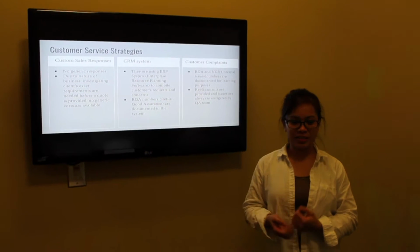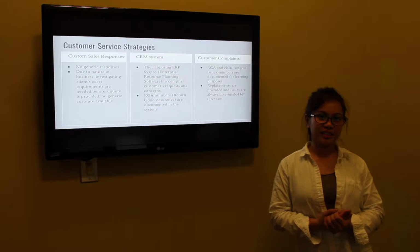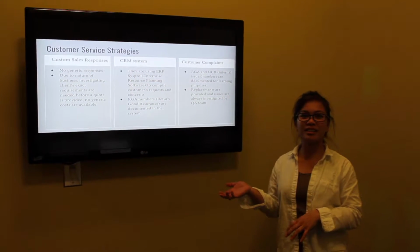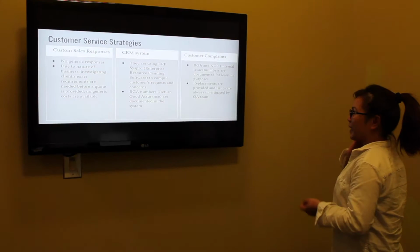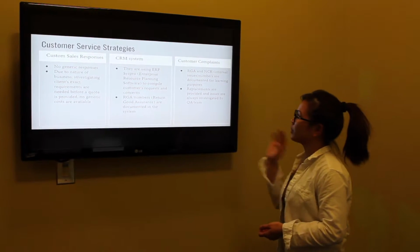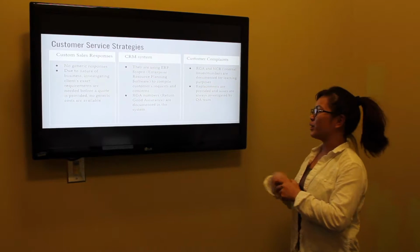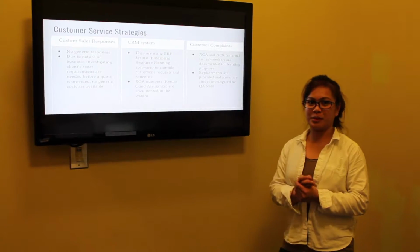This is an internal issue, so this is from their internal mistakes, basically. The source is based on their shipping, purchasing, etc. So before it is shipped outside their warehouse, what caused the problem from the inside. Replacements are provided and issues are always investigated by the QA team. So right after they see an issue or problem, the QA team will take over and solve the problem.